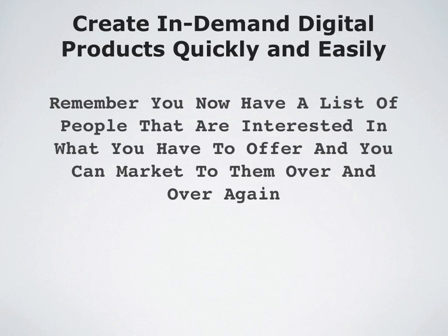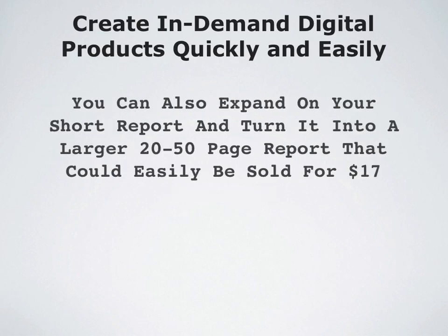Okay. You can also go ahead, and this is a little bit more work, but you can go ahead and expand your shorter reports and turn them into larger 20 to 50 page reports that you can easily sell for $17. Okay, especially if you're going to go ahead and bundle that with the audio and video. You should have no problem selling that type of report for $17 or more, or maybe a little less depending on the exact niche that you're in.